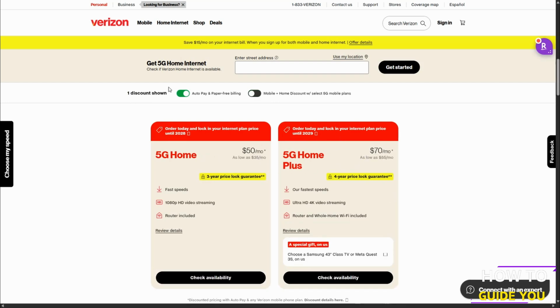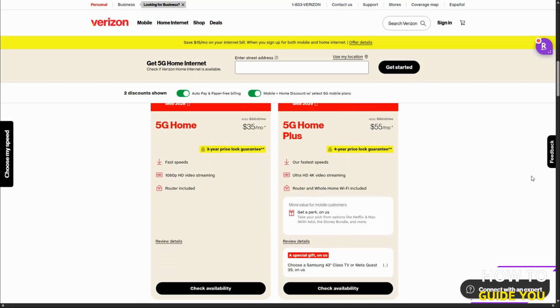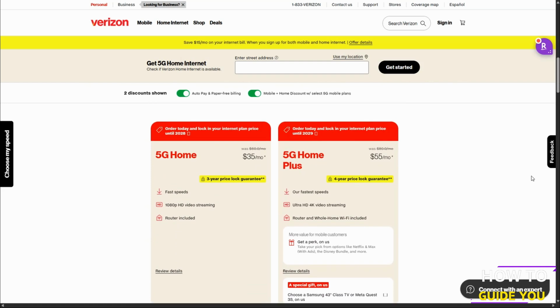And unfortunately, all they give us here is that it has fast speeds. So not very specific there, kind of disappointing. They do state that you can stream up to 1080p HD, which is perfectly fine with me. And of course, all of these are going to come with the router.